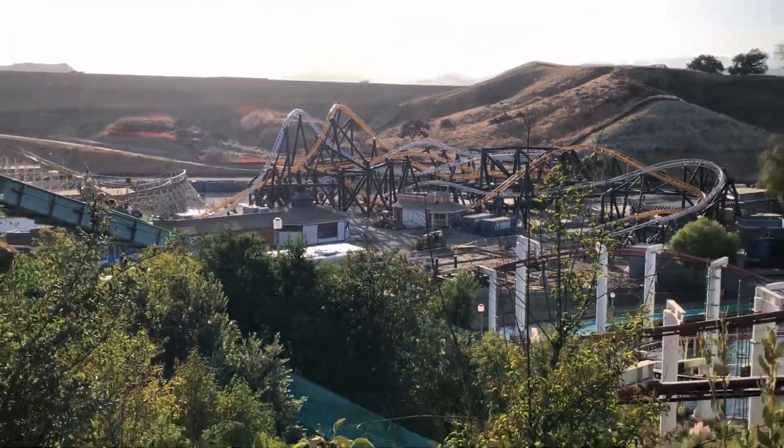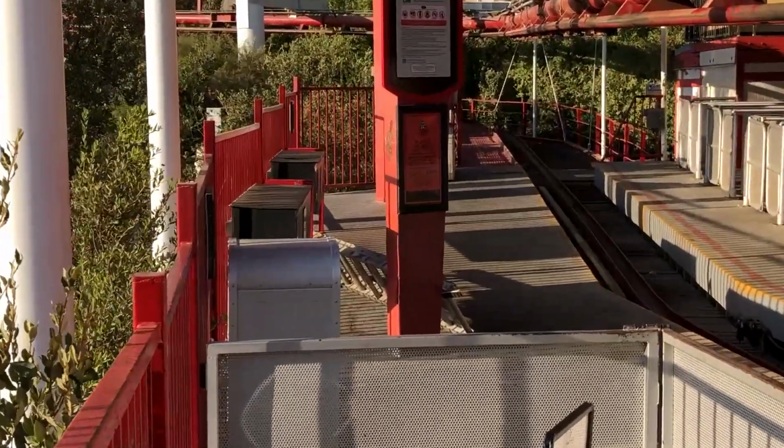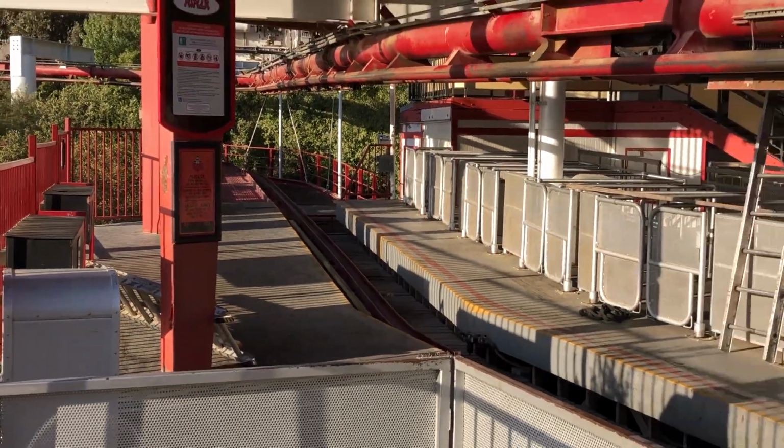And over by Ninja, it is closed for some reason. I saw a bunch of ladders and other stuff around the station, so hopefully they can get this ride running back up again soon.